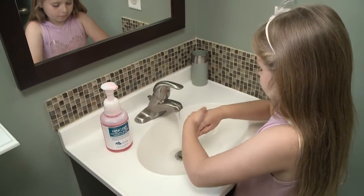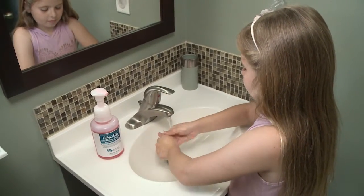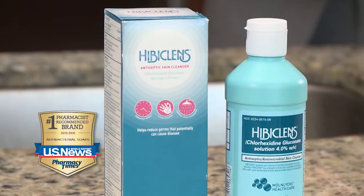Well, they're everywhere, but that's not to scare you, because there are things that we can do to prevent them from getting into the body, which is how infections start. First of all, it's just good hygiene, and you can start by washing your hands regularly, particularly with a good soap. U.S. News and World Report did a survey of thousands of pharmacists, and they found that Hibiclens was the number one recommended antimicrobial soap on the market.